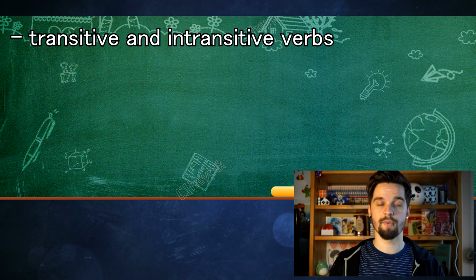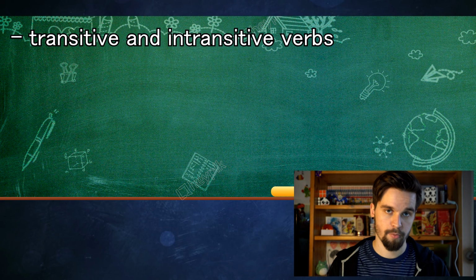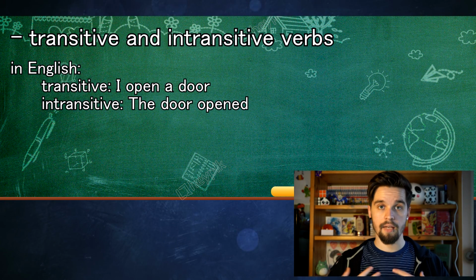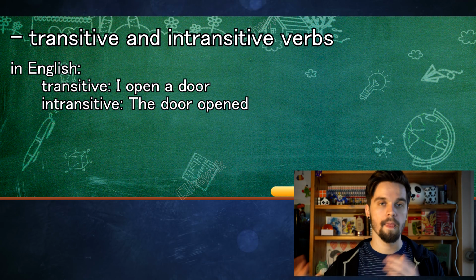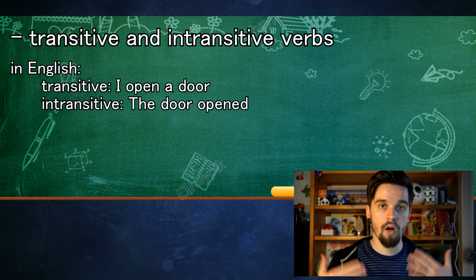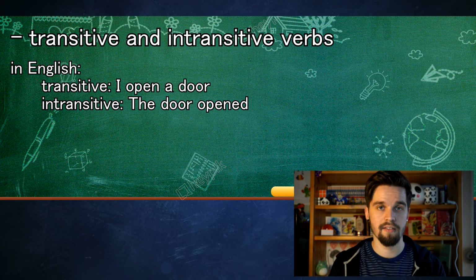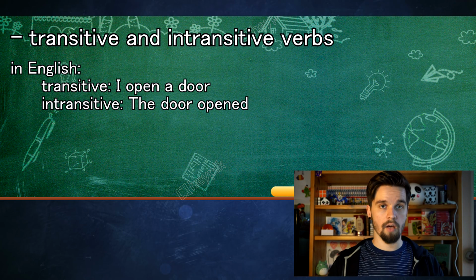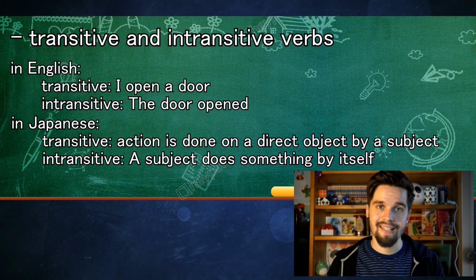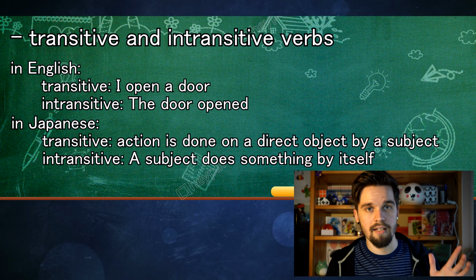The last grammar part I want to talk about today are transitive and intransitive verbs. In English, that would be to open a door, so I myself open a door, which is transitive, and intransitive would just be the door opened by itself, so nobody opened the door. In Japanese, it actually just works the same. You have a direct object in a sentence, and that direct object is acted on by a subject in the sentence. In this case, it's transitive.